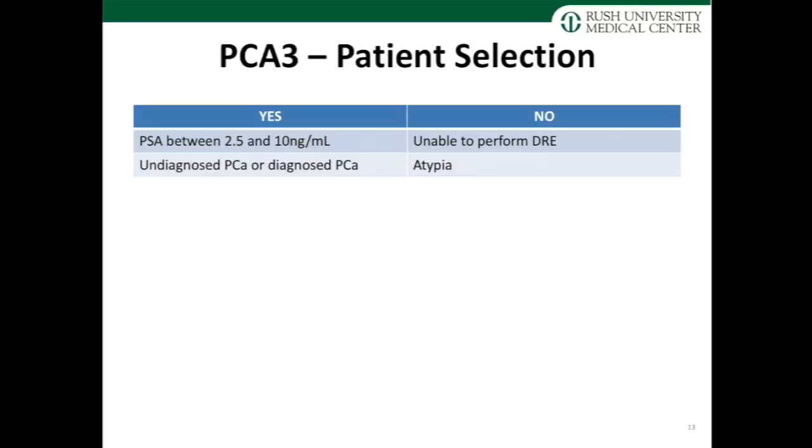So, patient selection. This is very important for nurses and staff that work in the clinic, because the physicians will say, "Hey, I want this," but it's up to you to figure out whether you can order this for the patient. You can order this for a PSA between 2.5 and 10. They can have prostate cancer or not have prostate cancer yet. If the patient has had any surgical procedures or anything in the past where you can't do a digital rectal exam, then you can't order this test.